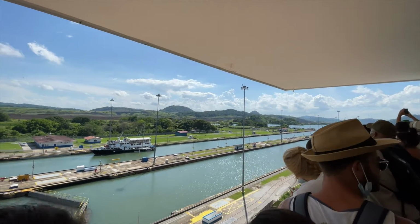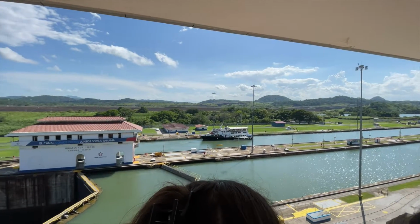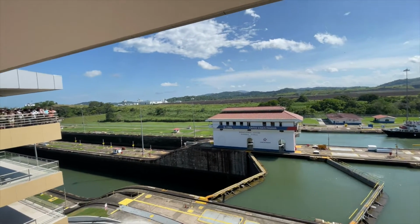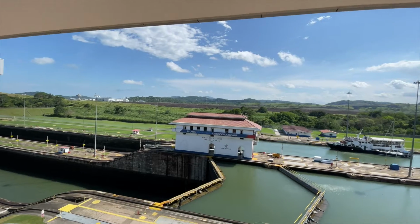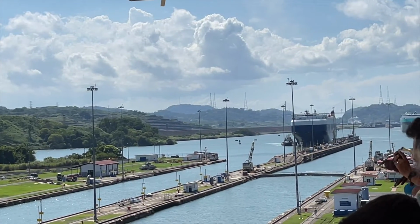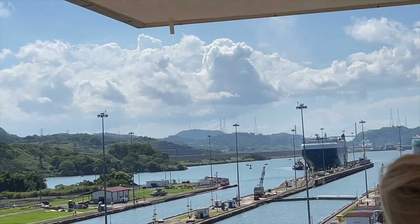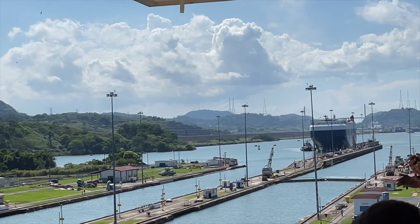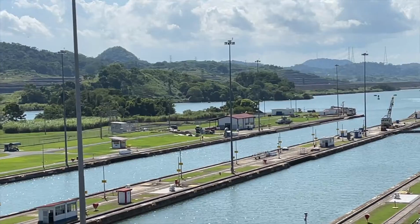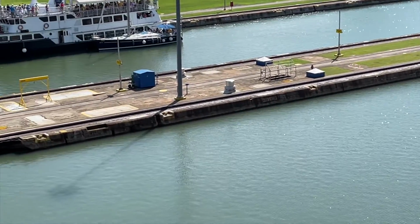The gates that control the locks weigh about 700 tons. And just to compare, this is like the weight of about 300 elephants. In 2016, a third lane was completed and opened in the Panama Canal. But even with this third lane, the largest container ship in the world, which carries 18,000 containers, still can't pass through the canal.